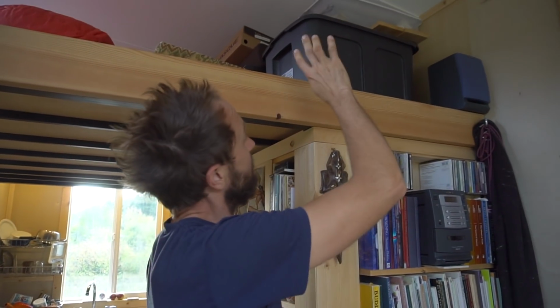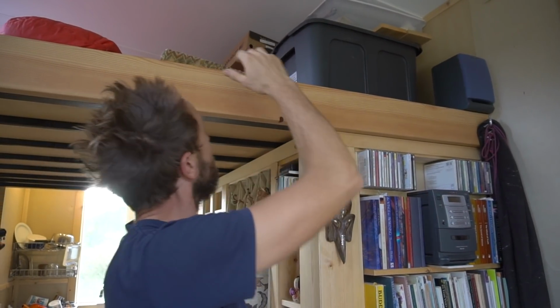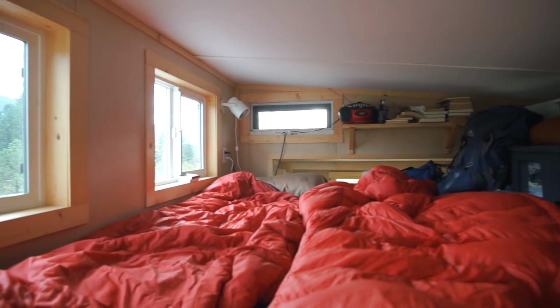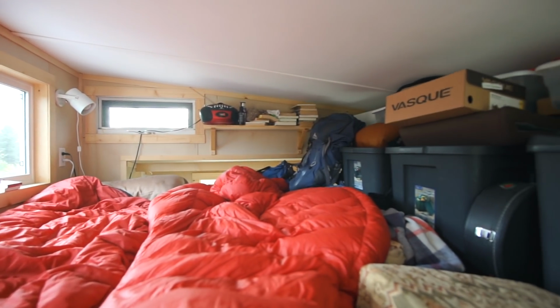And then there's quite a bit of storage at this end of the loft. Because it is so big, his bed is kind of further back. We put 3 windows up there on that side that all open, and a couple of openers on the other side so that you can really get a lot of cross ventilation up there.